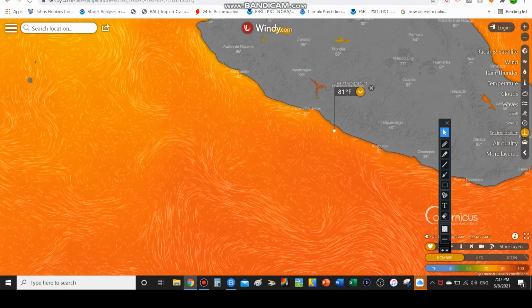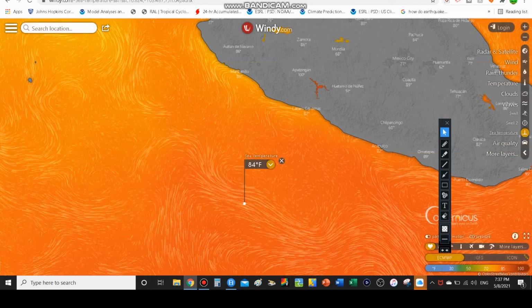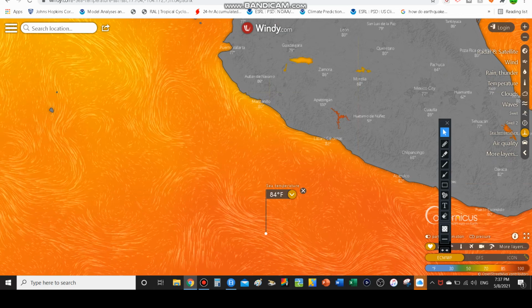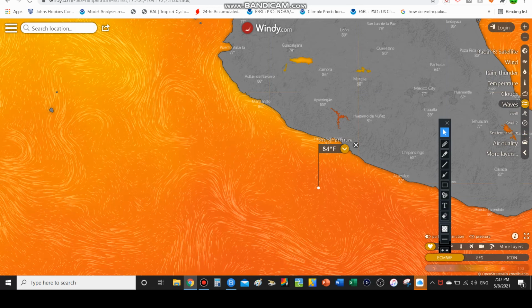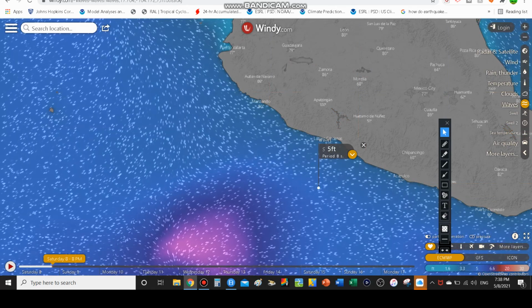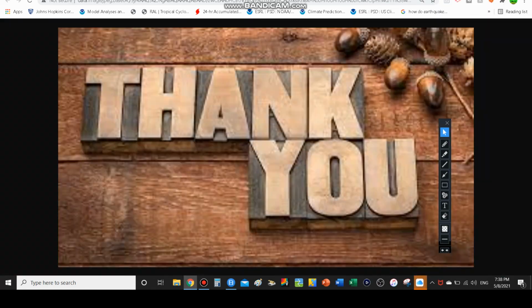Sea surface temperature according to the European model, look how warm it is out here, 84, 85, right? This is some pretty warm water, so it's definitely got a lot of room to develop. The question is, will the wind shear be the problem? All right, so again, wave heights, a few feet, but the biggest waves, 9 foot waves, will be out near the system, so that's good news. But still, be on the lookout if you live on Mexico's western coast. Could still see some bigger waves at times.